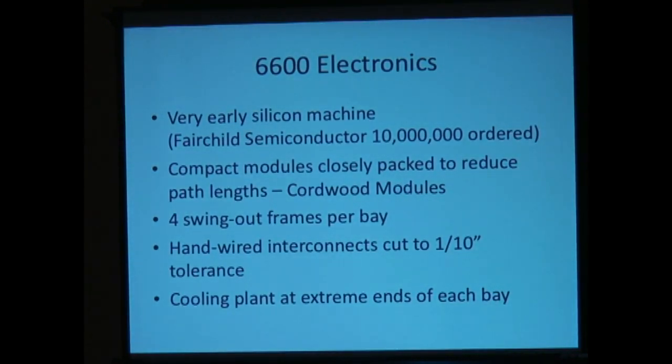They're put together in what we call a mainframe. There are four swing-out frames in each bay. At the back, everything is hand-wired. The interconnections are cut to an accuracy of 1/10 of an inch. I said earlier, we're now in a situation where the distance between components is quite critical. And the cooling pump is, as we saw earlier, at the extreme ends of each bay.